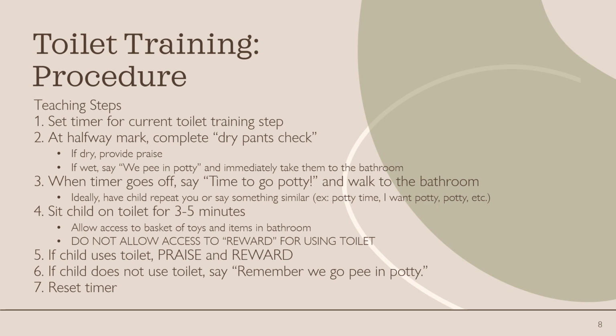Again, you choose what works best for you. If 3 minutes works best for you, great, use 3 minutes. If 4.5 minutes works best for you and your child, great, use 4.5 minutes. But choose a time between 3 and 5 minutes for them to sit on the toilet. While they are sitting on the toilet, they can have access to that basket of toys and items in the bathroom. However, they are not allowed to access the reward unless they successfully pee or poop in the potty.